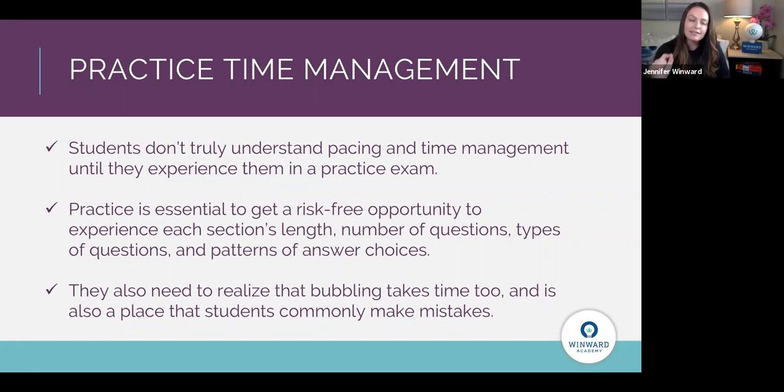The other part too that's critically important is that when students are doing timed practice, they're also practicing their bubbling. One thing that students sometimes do, which they should not do, is they administer a timed practice, but they're only marking in their booklet. They're not also bubbling the Scantron as part of that timed session. That's not going to give you an accurate sense of how you're going to do on the real test, because on the real test, you do have to bubble the Scantron. And that takes time, usually about 1 to 1.5 minutes, by the time you've finished filling in all the bubbles. And it's an easy place to make mistakes.